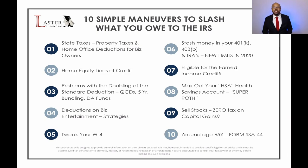Which brings me to number 10. Out of the 10 simple maneuvers to slash what you owe to the IRS, number 10, I save that for the end. Why? Because many of you are looking to retire. Many of you are being forced into retirement. Many of you are going to retire because you're starting a business, but you are receiving Medicare, 65 years old, you're still kicking. How do you minimize your taxes?